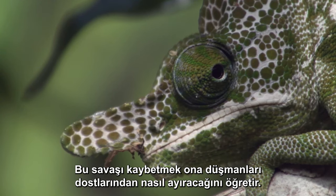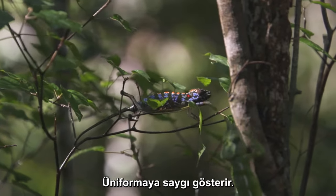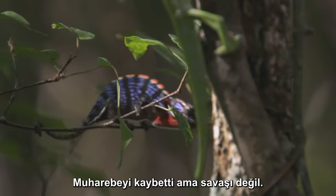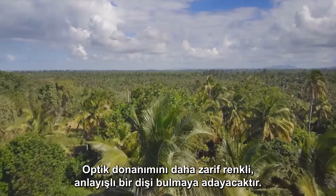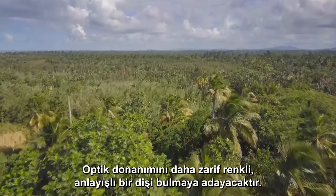Losing this battle should teach him how to tell allies from enemies. Respect the uniform. He's lost the battle, but not the war. He'll devote his optical gear to finding a more suitably colored, receptive female.